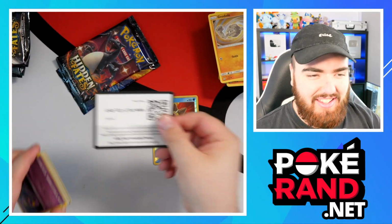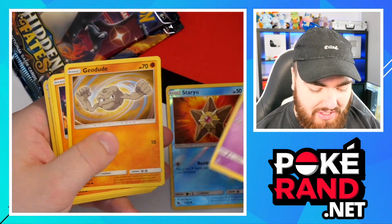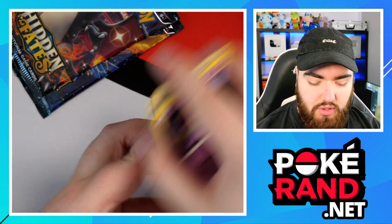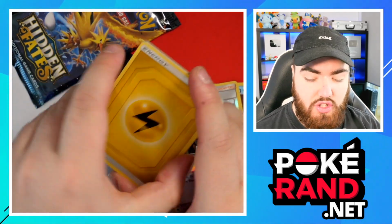Especially when we keep pulling Ekans cards like this. This is actually a sick card, man. I know I meme it a lot, but look at the design, man. Articuno in the back. It's just so gorgeous. We have a Brock's Training and a Butterfree from this pack. Fairy Energy, let's go. We have a code card for you beautiful people. Make sure you go scan that in on the Pokemon Trading Card Game Online application. I've done a card trick, so let's go with it.